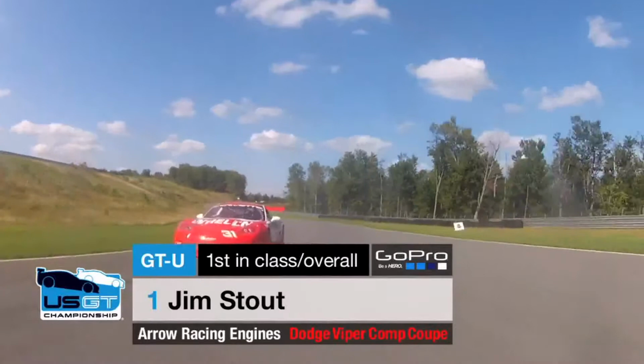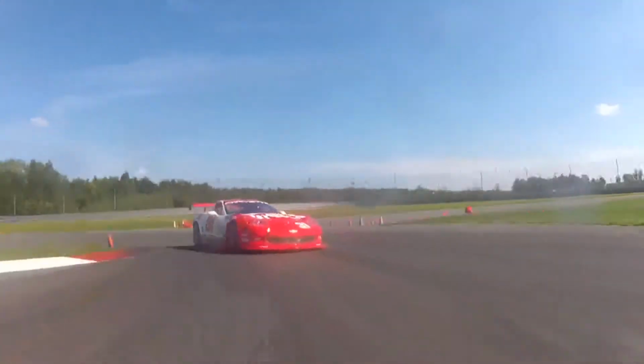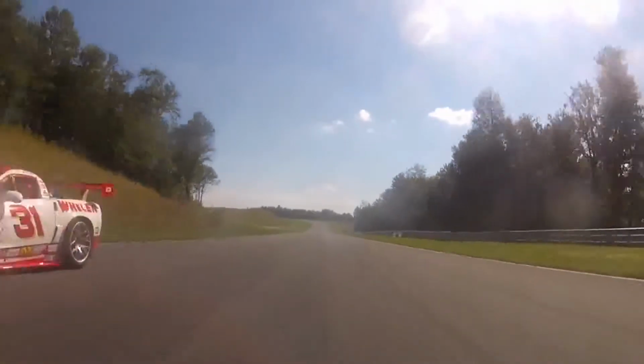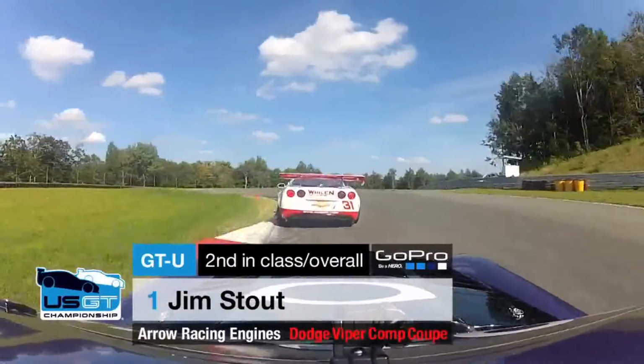Stout also under pressure, Whelan diving into the hairpin, brake smoke, and not a hair between them. Stout not having any of it. Lap 3 and Whelan tried again, this time into the chicane, taking the lead.